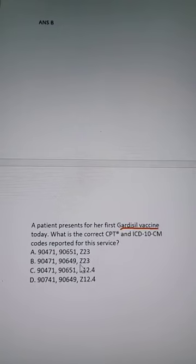This one I want you to remember. The Z23 is the code, diagnosis-wise, that you use for immunizations, no matter the age. It doesn't matter if they're 2 years old, anything. That's the one we're going to use. So I know right away I can get rid of these Z12s because it's not that. Then the only difference is between these two up here. That gets you up to a 50-50 shot for sure. So that's helpful.